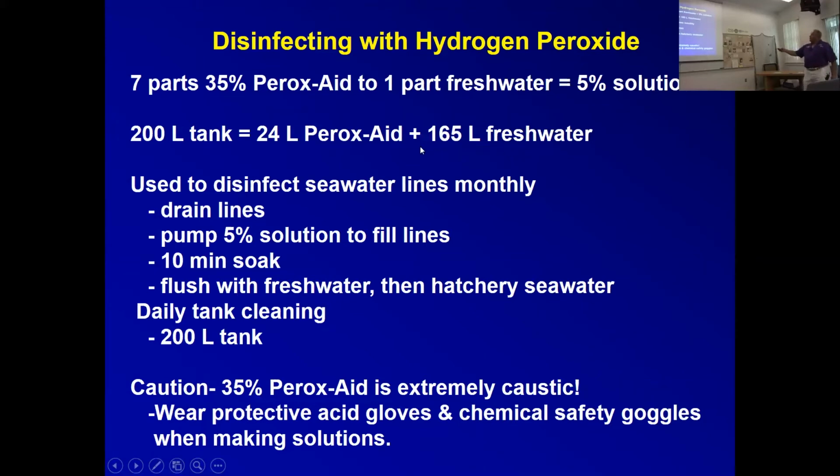And what we'll do is we'll disinfect our seawater lines monthly. So we'll drain all our lines, and we'll fix up a tank of this stuff, and we'll put in a submersible pump, and we'll hook it up to a quick connect on one of our seawater lines, and we pump it through the whole hatchery. And then we give it a 10-minute soak, and then we flush it with fresh water and then hatchery seawater. And we do that once a month to all of our seawater lines.